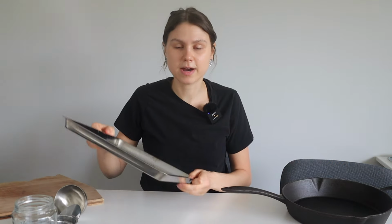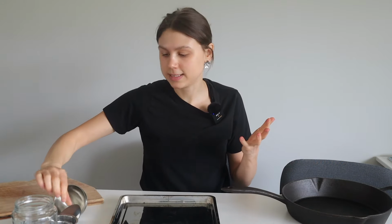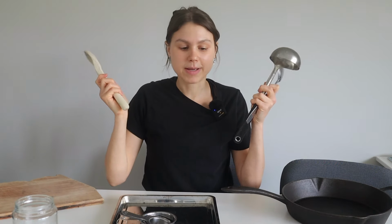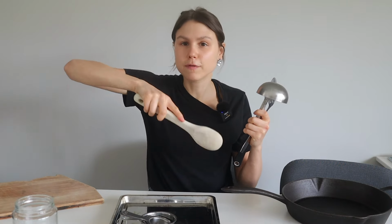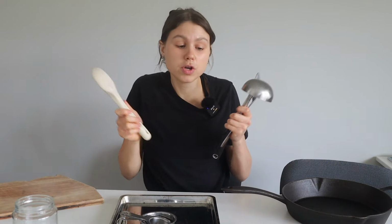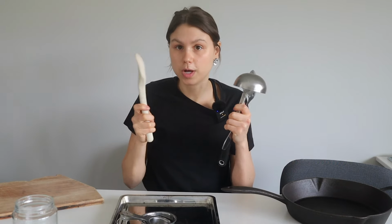Moving on to bakeware, again, I just like to use stainless steel. Also for other appliances, I have my stainless steel measuring cup and other utensils. I always try and use either stainless steel or wood. Again, I try and avoid any silicone or plastic because whenever you're heating food and it's warm, that is when you're gonna have microplastics or chemicals leach. So whenever you're cooking warm food, I always like to use stainless steel or wood if I can.